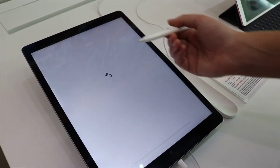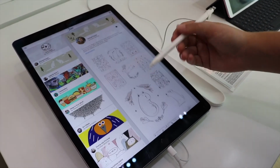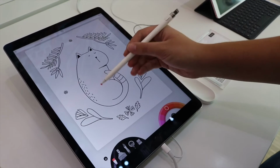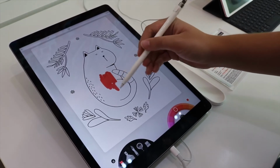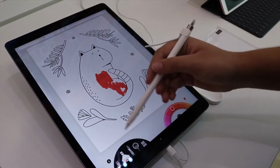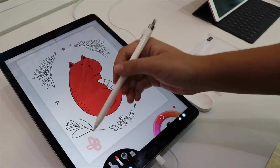So yeah, I'm just going to be showing an example. Here you can see this app, and I'm just going to go and play around with it. It's a coloring app, so I just chose an easy photo. You basically just color in a few things, and the Apple Pencil is just so fine and it works well. It has precision, and it's a really great device that I really love that they added to the iPad Pros. I wish it would come to other devices as well though.